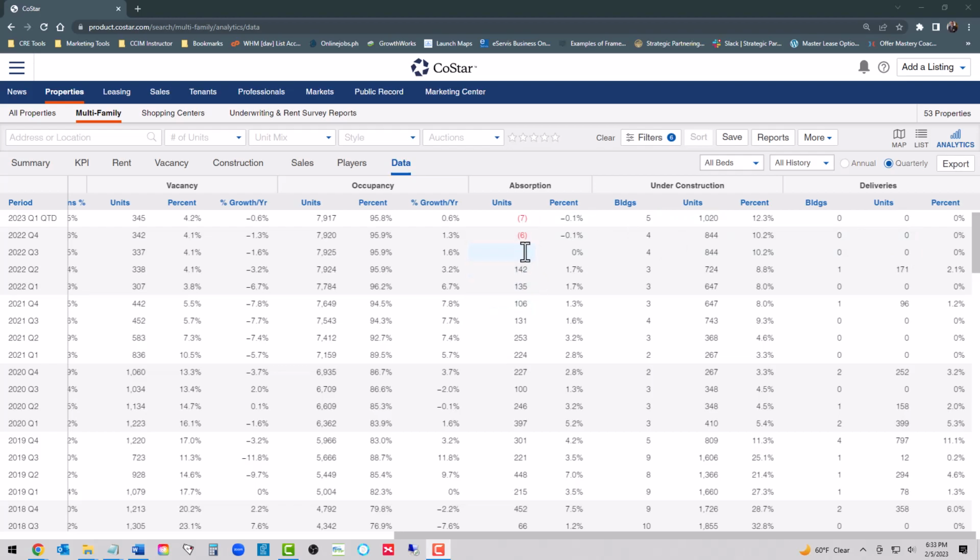So even though it shows some sign of weakness here, it's not too terribly bad because we had some strong absorption in the first quarter and second quarter. I'm not too concerned about this. It does show why we did get that 1% downtrend.